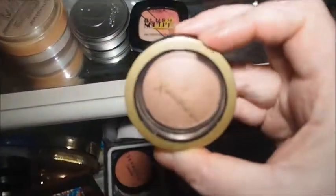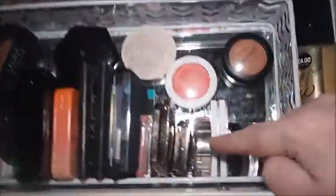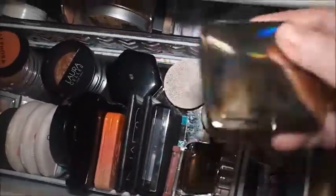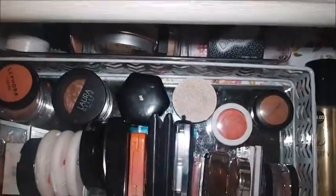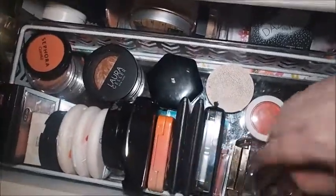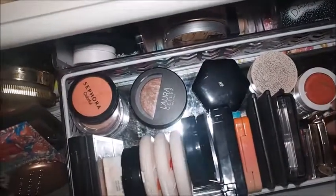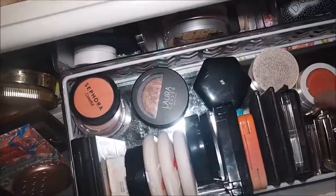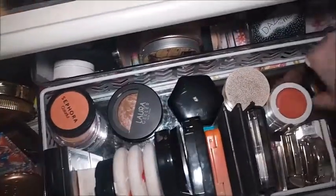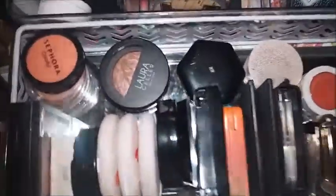These are supposed to be dupes for the Hourglass ones, and I got these before I got the Hourglass ones. I've only got 2 Hourglass blushes, and this one is so old now. Dim Infusion. And then I've got a mini, which I got last year as a gift. And this one is Luminous Flush, which I do need to start using again soon. Right, that's the blushes done with.